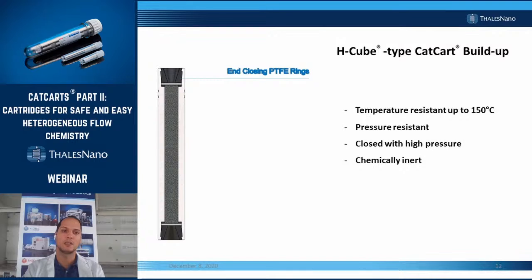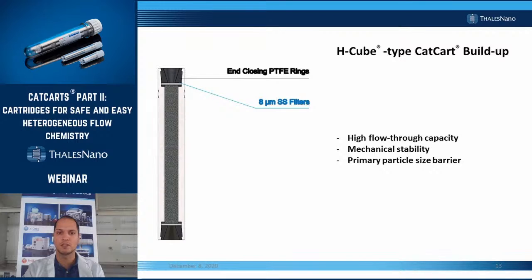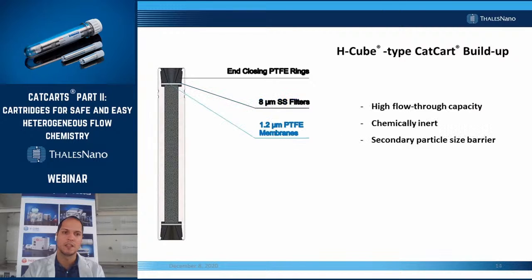But how is a CatCart built up? A stainless steel column closed by a polytetrafluoroethylene closing element with high pressure. It is chemical, pressure and temperature resistant up to 150 degrees Celsius. The closing rings are followed by stainless steel filters with 8 micrometer grit size. This filter is the primary particle size barrier of the cartridge, which provides high flow-through capacity. As a secondary particle size barrier, we are also using a PTFE filter, which is chemically inert and also provides high flow-through capacity without any pressure drop.